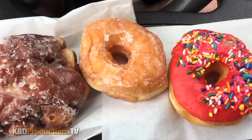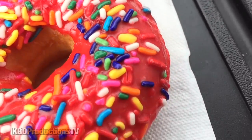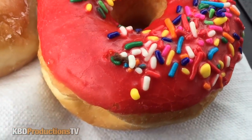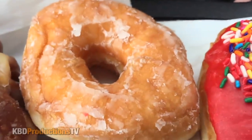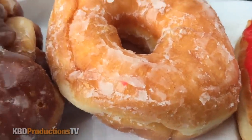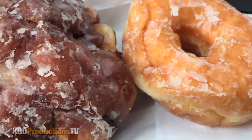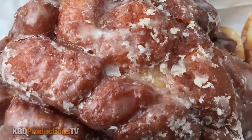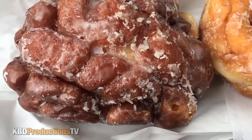And then we went for the biggest one I could see, which is the apple fritter, or in other words, a cake. Okay, people, here's your extreme close-up of these three awesome donuts. Here's your cherry sprinkle, lots of sprinkles. I guess it's a cherry icing on a regular donut. That looks fantastic. Then we've got our normal glazed donut. Look at all that. Icing is just crystallized perfectly on there. And then we've got this meteorite, let's call it, of an apple fritter. Wow, I bet they have a whole apple in there.